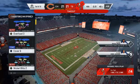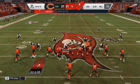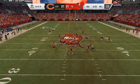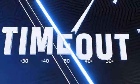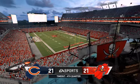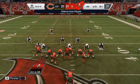Now the Bucs going to use the first of their timeouts as they'll stop it with a little over 30 ticks to go in the football game. A big hitter to start the drive has him up near midfield here for 1st and 10. Winston. Wide open receiver complete. Now Howard stripped. He lost the football. The Bucs going to go ahead and use the 2nd of their timeouts as they'll stop it with 25 ticks remaining on the clock. Back-to-back good plays have them on the move on 1st down.